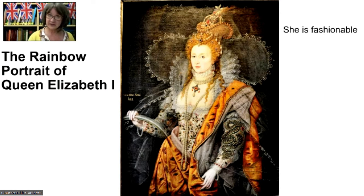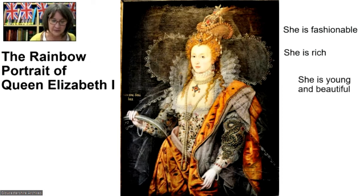So, she's very fashionable. She's wearing all the fashions of the time. So, richly embroidered cloth. Can you see that she has that lacy ruff and lace around her head and neck? She's wearing a lot of jewellery. She has very puffy sleeves on her dress. Obviously, she's very, very rich, and we can see that from the crown and all the jewels she's wearing.